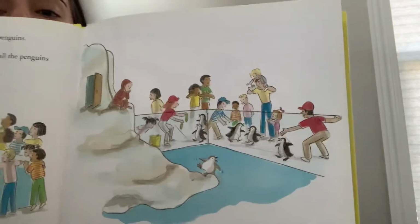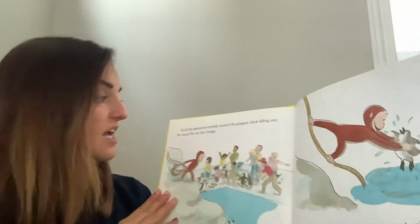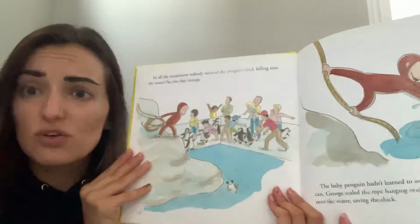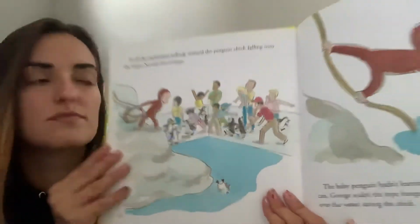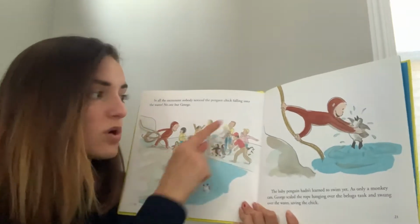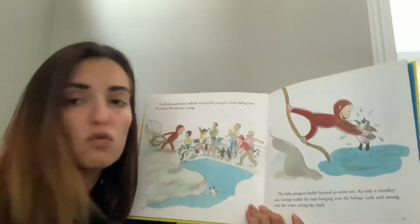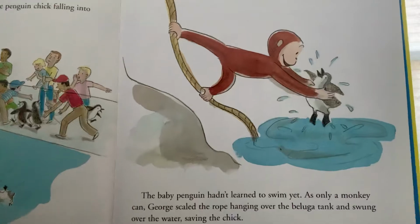Uh-oh. In all the excitement, nobody noticed the penguin chick falling into the water. No one but George. The baby penguin hadn't learned to swim yet. As only a monkey can, George scaled the rope hanging over the beluga tank and swung over the water, saving the chick. Yay, good job, George.